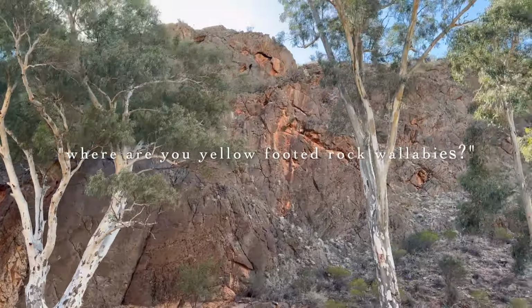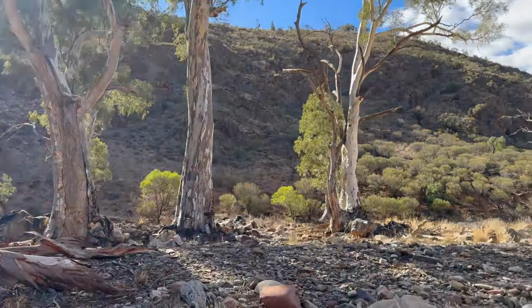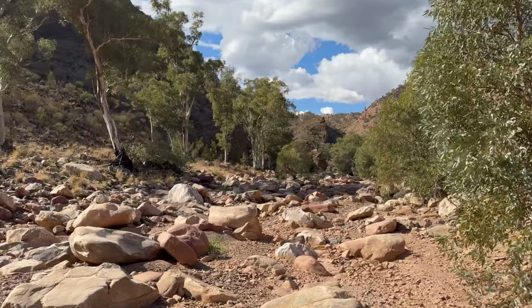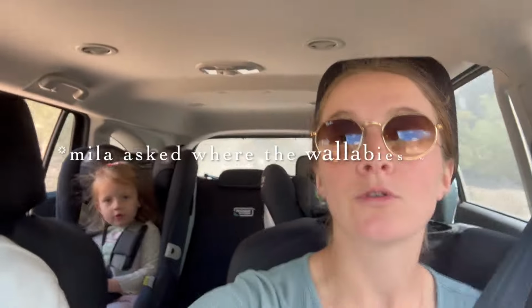Where are you, yellow-footed rock wallabies? I had never done a drive like this and I just loved it. The rock walls towering above you and the natural state of the track made it feel very special. I think the rock wallabies are hiding from people, maybe.